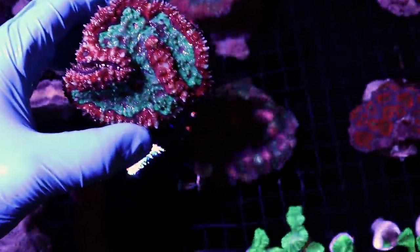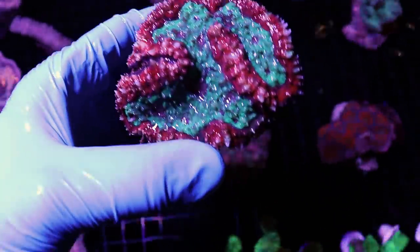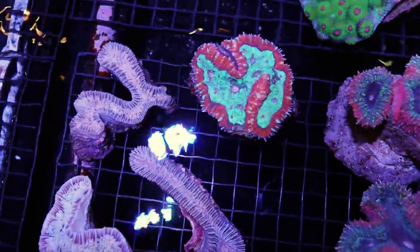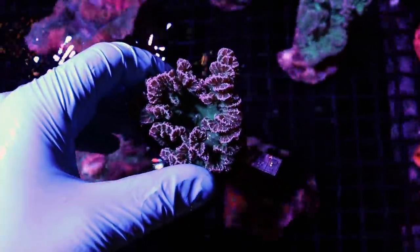Another brain coral. So these I've got to be a little bit careful with, because they can have some stinger tentacles and they will sting other corals, other brain corals. So I'm going to give them a little bit of room. I would say that's probably too close. And then we've got one more Hydnophora. I think it's called Hydnophora excesa. I think that's the name.